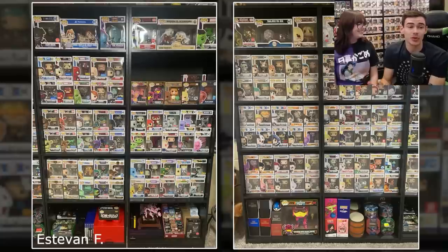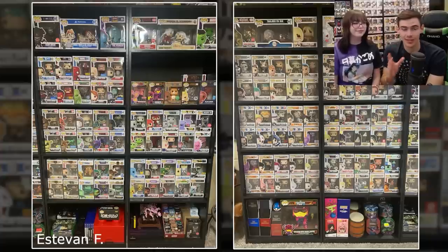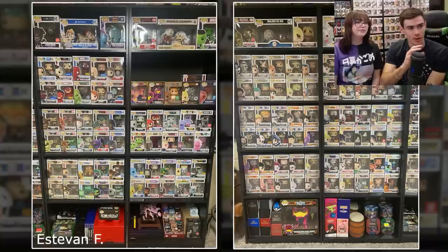Next up, we do have Esteban's collection here, and I'm noticing a lot of really great franchises. So we do have the Sweet Tooth and Ice Cream Truck. Love that game. That is definitely a classic throwback. I remember playing as far back as the PS2. Okay. So you do have a lot of 6-inch and bigger pops. I love the fact that you use the display for that to fit them properly in there. That looks great. A lot of different characters.